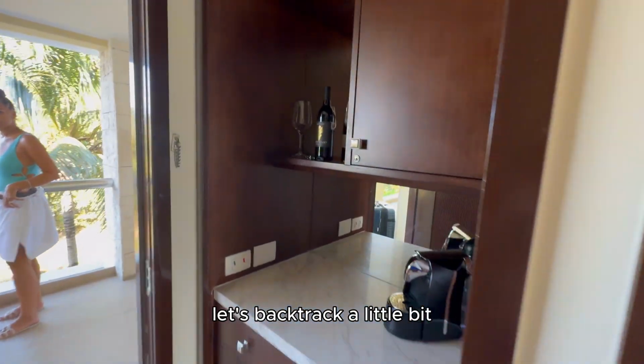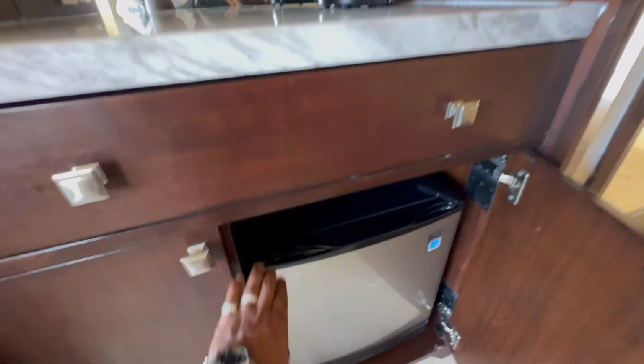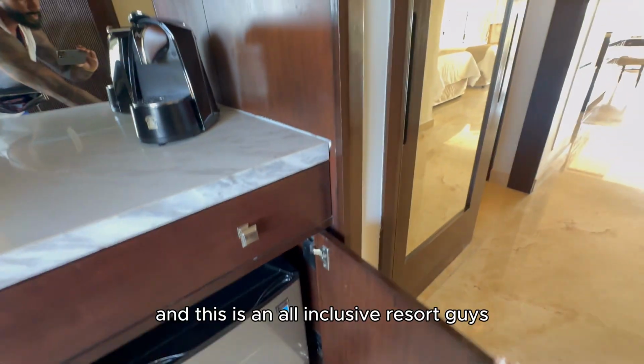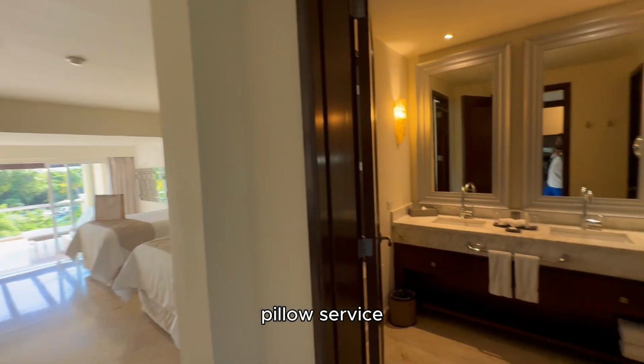Let's backtrack a little bit. Over here, they give you a nice bottle of wine with wine glasses. You have your coffee maker. You have your fridge with stock sodas. And this is an all-inclusive resort, guys. So you can order room service as much as you want, pillow service.